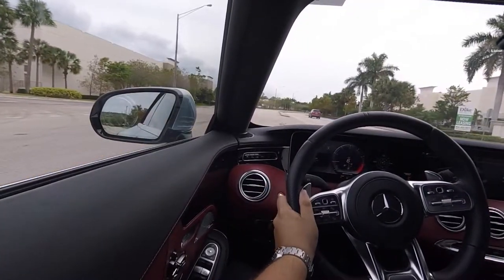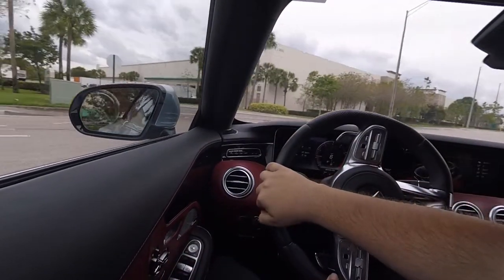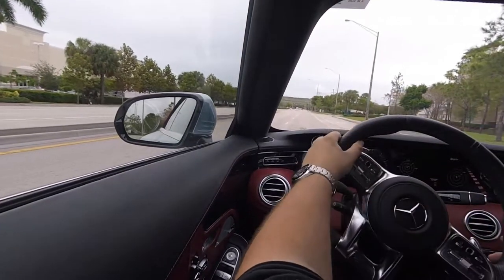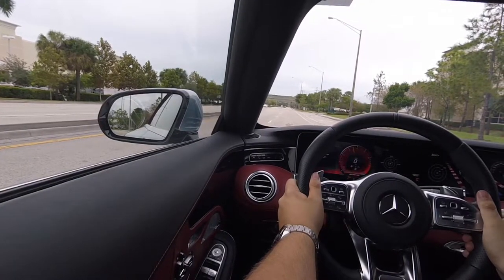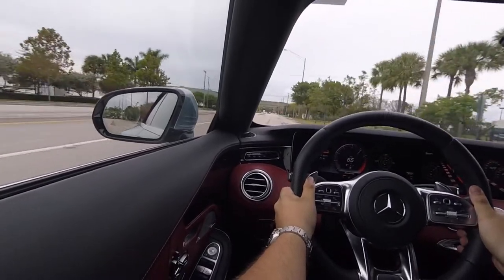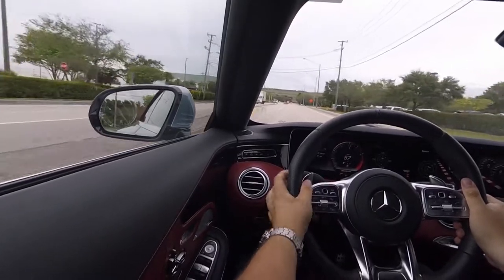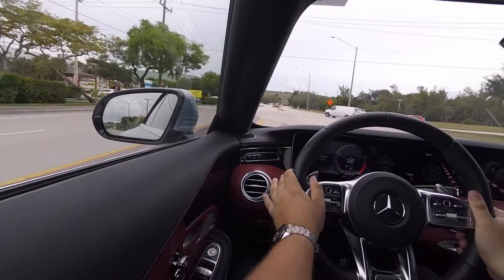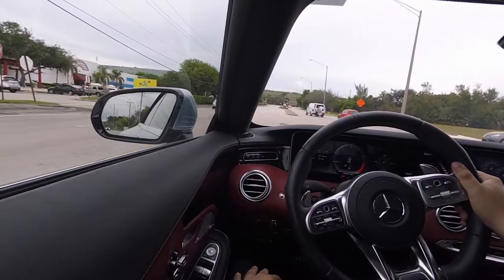So now we're going to put it back into Sport Plus, take it out of manual mode here, do a little race start. Foot hard on the brake, see the launch control coming up. And this car has that pulling on your face feeling where it just crushes you into the back of the seat. All that torque and the all-wheel drive, of course. And it really gives you a head rush feeling.